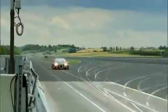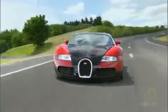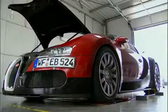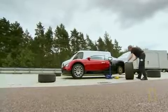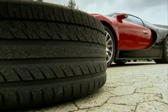Michelin offers two different designs, one for the road, one for the track. Bugatti pushes for one tire that could do both. So we need to develop brand new tires, big tires, the biggest tires ever designed for a sports car. The Veyron tires are huge, almost 14 and a half inches wide on the rear wheels. That's nearly twice as wide as a normal passenger car tire.